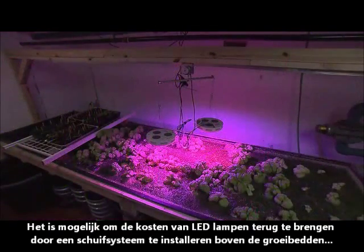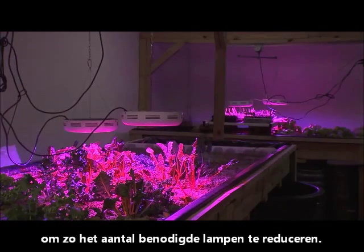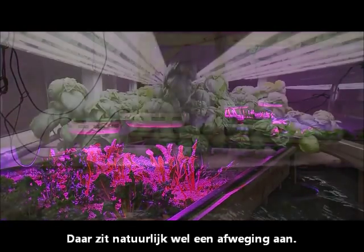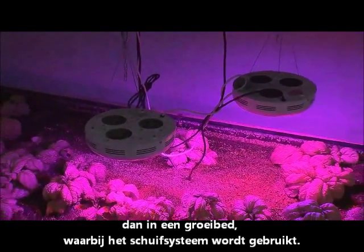It's possible to mitigate the cost of LED lights by installing a track system above the grow beds and reducing the number of light fixtures needed. Obviously, there's a trade-off. The growth rate of plants under a constant source of light will be faster than a grow bed utilizing the track system.